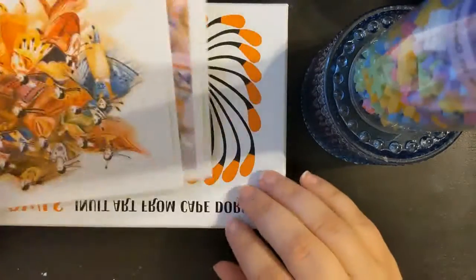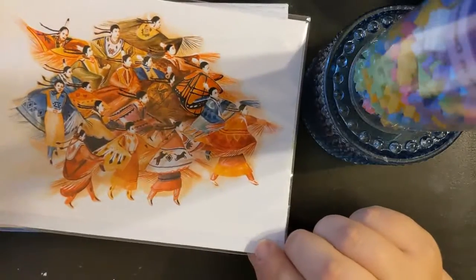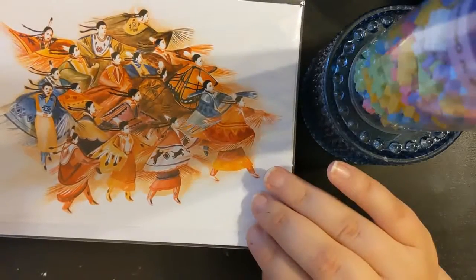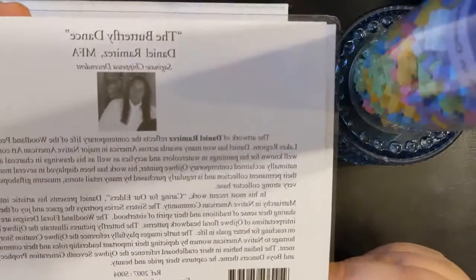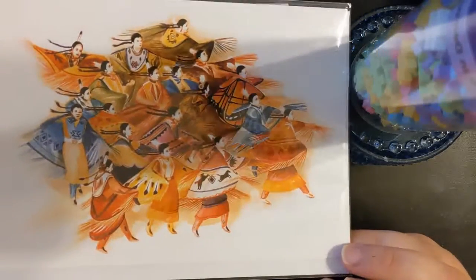And then I picked up actual cards. These I do not necessarily have any intention of sending to anybody. They're mostly for me. I wanted to put one up on my wall, and then I wanted to use one to kind of reflect on my time in the museum. I just thought these were gorgeously done. And these are also by the same artist, Daniel Ramirez. This one is called the Butterfly Dance, and that is just gorgeous.